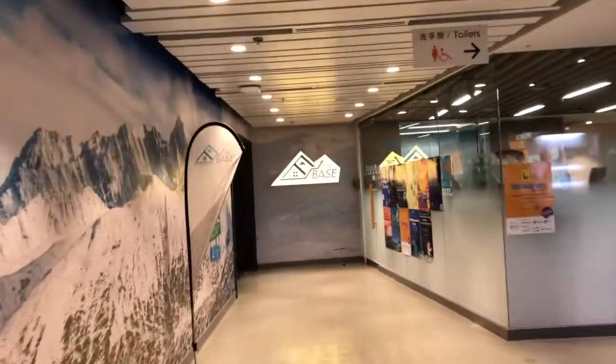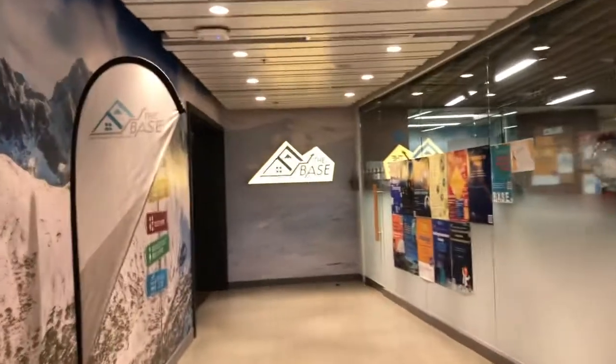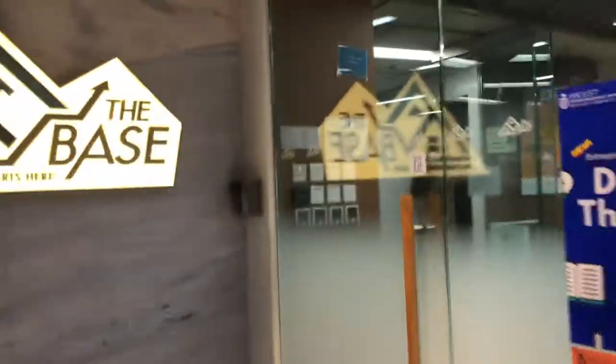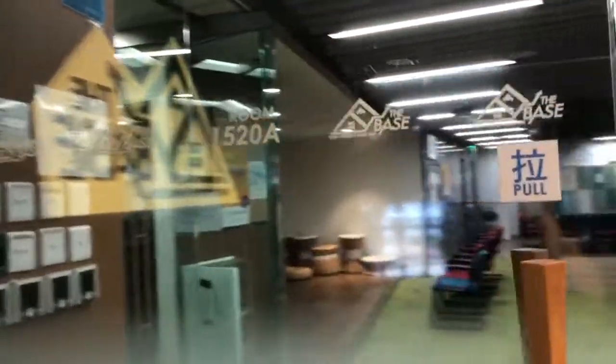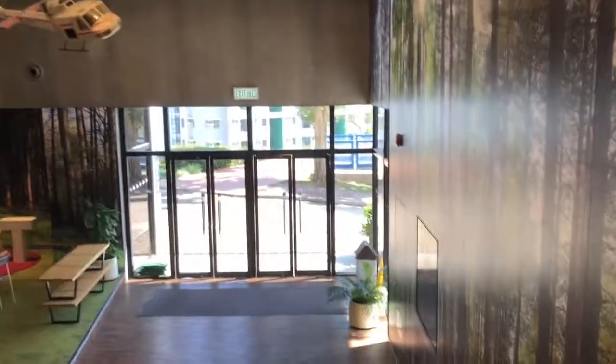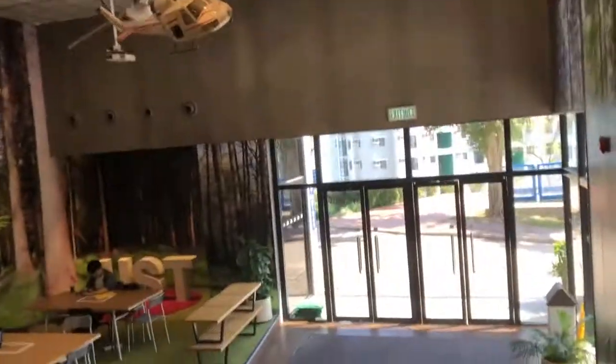Pretty sure I showed this in a vlog, but here is the base. I think it's just for entrepreneurship. There's a little place in here that I think you can host events and meetings and stuff, or you can just study. And then it has this whole themed hallway, and then this little section here. And there's a piano. There's people studying here, so it won't be too loud.